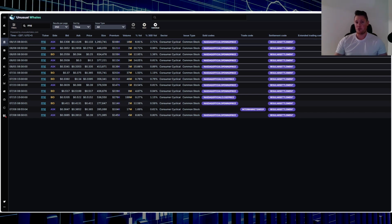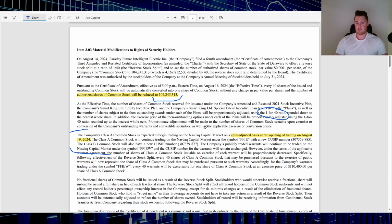But in case you do not know, and I'm pretty sure everyone does at this stage, Faraday did announce the reverse stock split. It is going to be effective on Monday. So everything is going to change on Monday, as well as the authorized shares. Authorized shares is going to be 104 million. It is going to be a 1 for 40, as I've stated many times in the past. That was pretty much the only option that Faraday was going to do, that 1 for 40. Some people disagreed with me on that, but whatever, it is what it is.